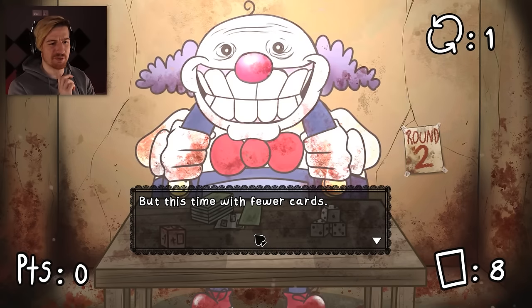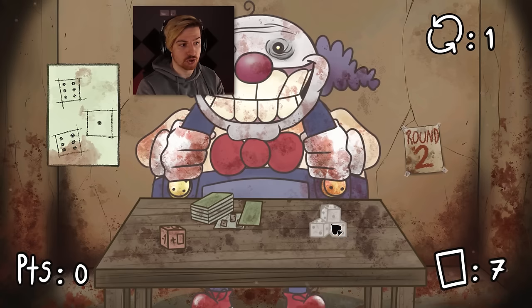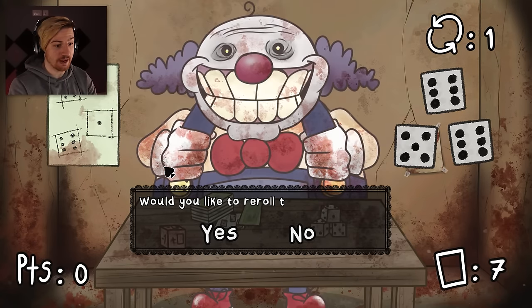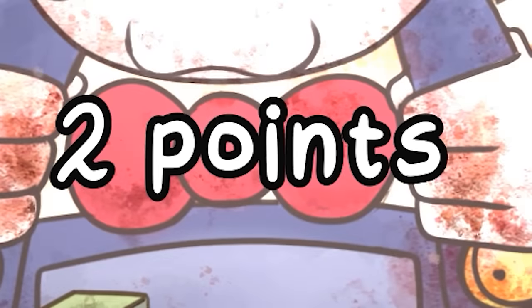But this time with fewer cards. You get 1 extra reroll. Oh, shoot. So eventually he's going to get to us, right? Would you like to reroll? I think we're gonna keep that one. No, thank you. That's solid. 2 points. Yeah, be mad.